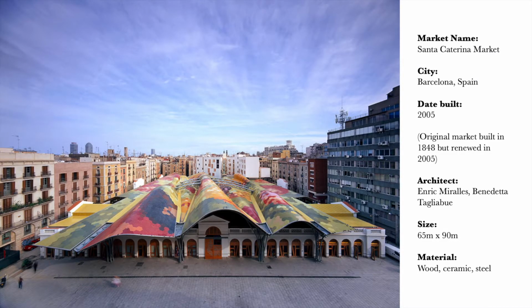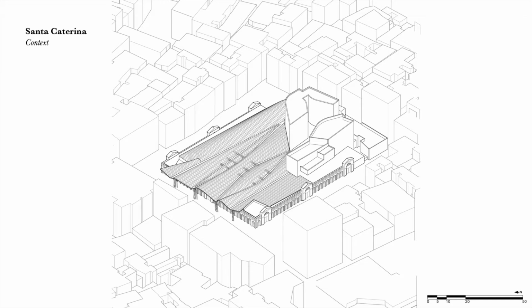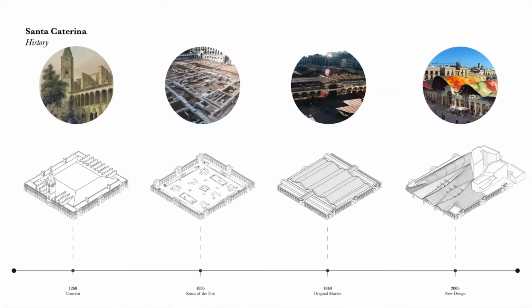Looking closely at the historic market, it is known that Santa Catarina is the first covered market in Barcelona. With the new roof design, it becomes a very popular tourist destination, but still preserves the local use by the surrounding neighborhoods. Santa Catarina has undergone a massive transformation through time, and it once served as the main food supplier for Barcelona during the post-Civil War period.